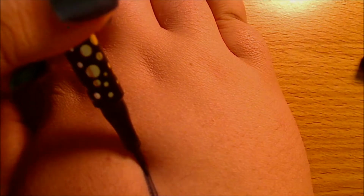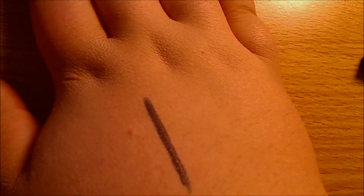I love this eyeliner. Favorite eyeliner ever. This is the Cynthia Riley Liquid Eyeliner in Black for $18. Oh, love it.